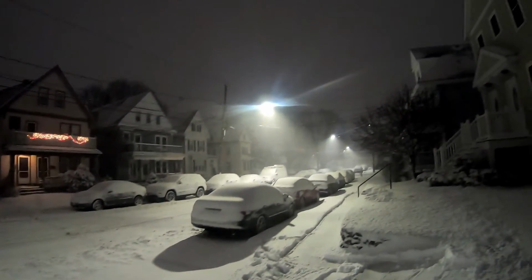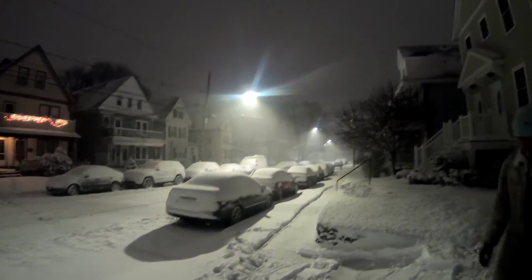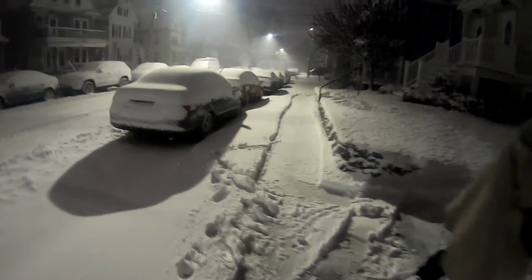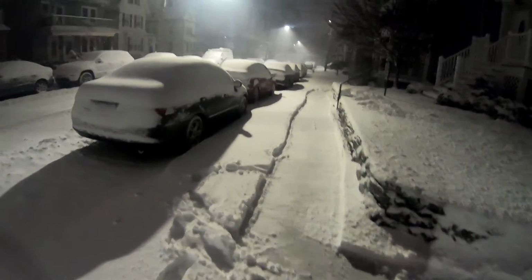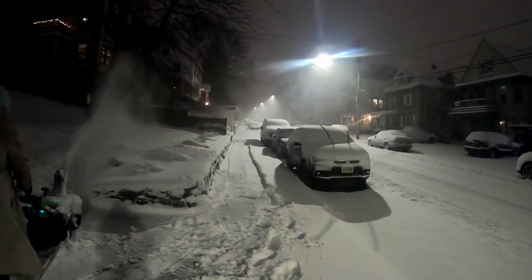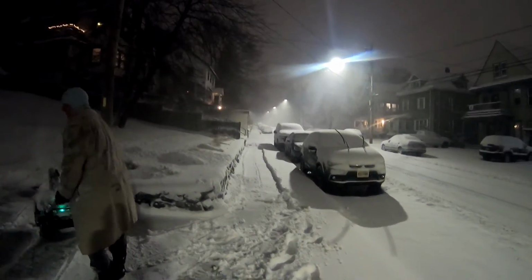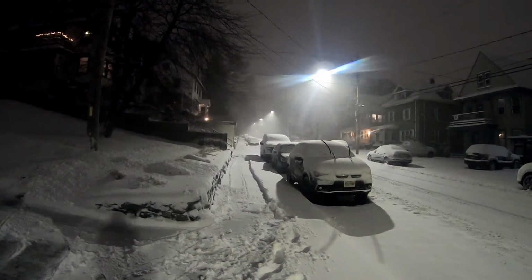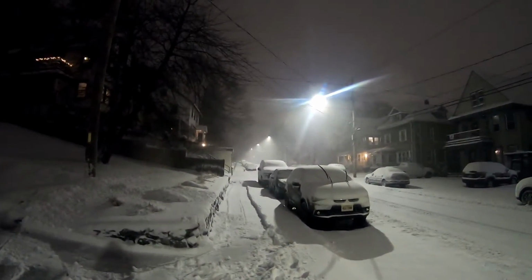In the western part of Boston, it was 6 inches of snow. On our driveway, some part of the driveway was 6 inches, some part was 3 to 4 inches. It depends on how the wind was blowing the snow in certain areas of the driveway, and some parts were thicker, some parts were 3 to 4 inches.